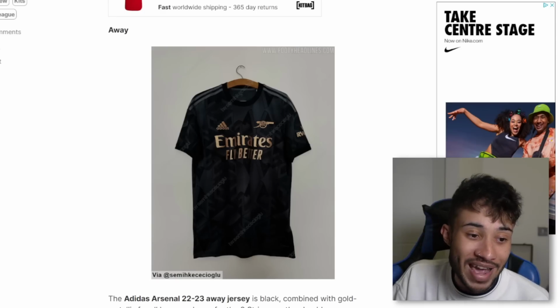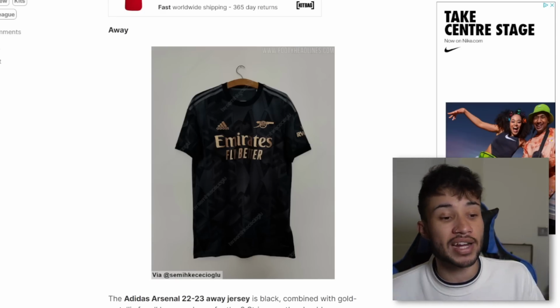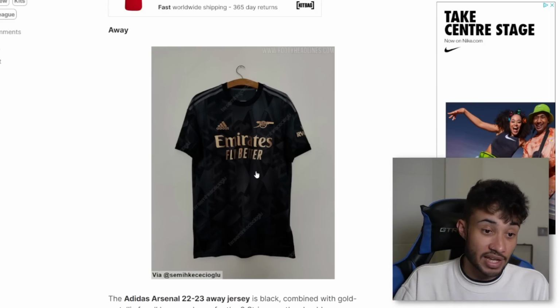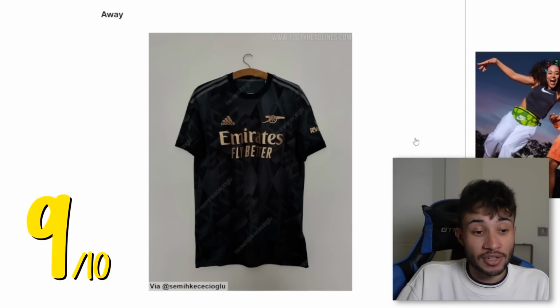Move on to their away kit as well. Black kits are just amazing. I'm just gonna say this right now: I don't think I've ever seen a black kit that hasn't been proper classy. It's got A's all over it again, just in case the players forget what's going on. It's just got the cannon as well, rather than the Arsenal badge, which I kind of like too. It's clean, but it's also practical because it's got all the A's on it again. No one's gonna look at that and go, shit, man, is that a Chelsea kit? No, it's got the A's on it. It's fine. So honestly, I'd probably give this one a 9 out of 10.